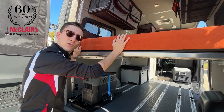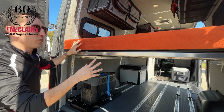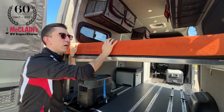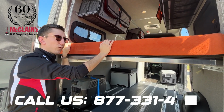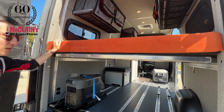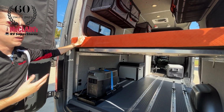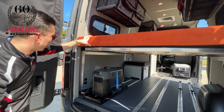This is RVIA certified from Winnebago, and all these parts are super accessible if you ever need new upholstery. Winnebago was a furniture manufacturer first before manufacturing RVs, so they're stitching these comfortable mattresses. Not only is it a rugged rig that you can do a lot with, but you can keep up with it and still be comfortable when you're going down the road.